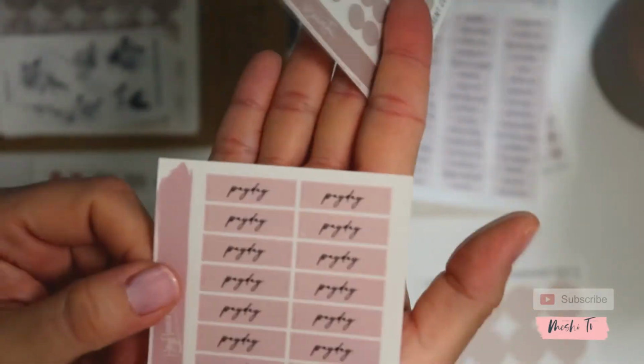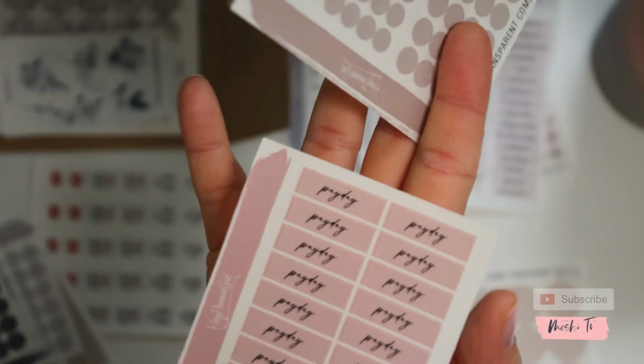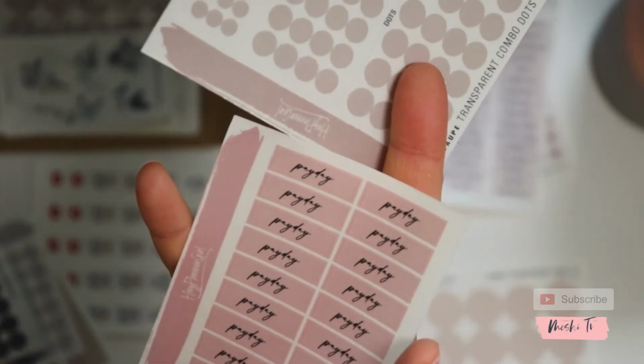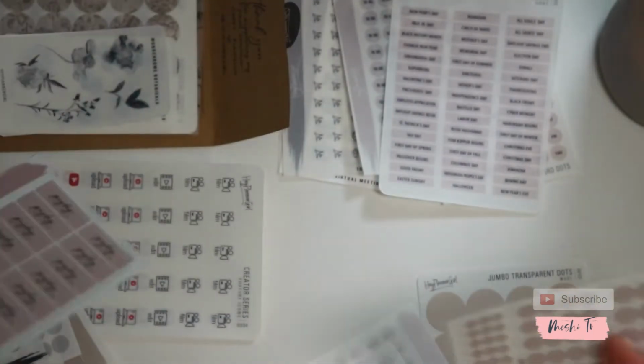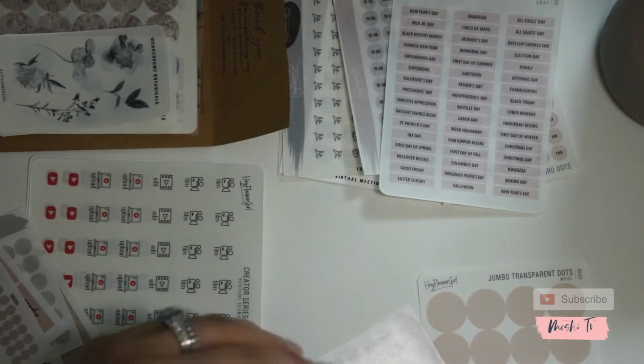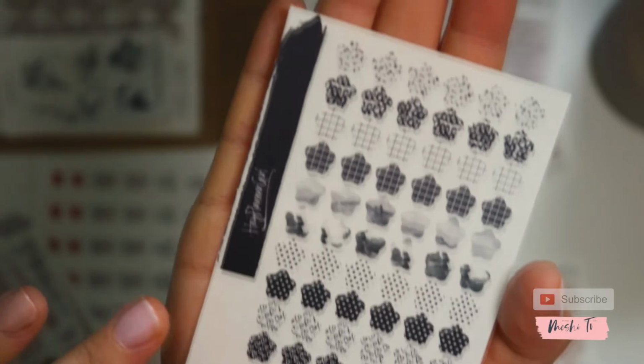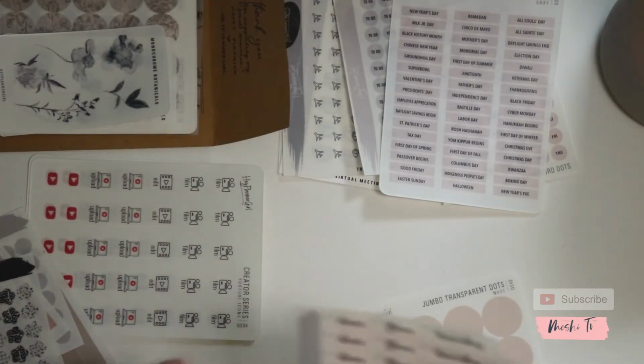You also get little payday. This is also in that minimalist script. I feel like this is the same blush pink as the dots. More of that taupey dots. This was really cute. Look at this. This is the black and white deco stars. Love it, love it, love it, love it.